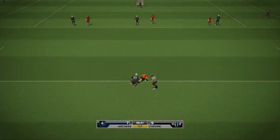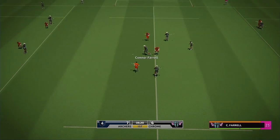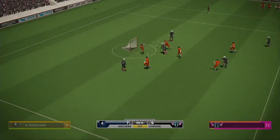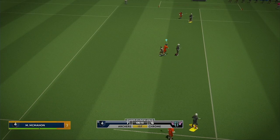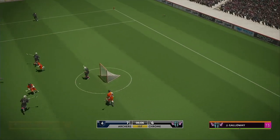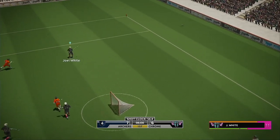Play resumes. We're underway again here at Newark Stadium. The home team wins the faceoff, and they get a step. Knocked loose. Connor overstepping. Lack of discipline there. Back underway now. The away team to resume play. Rice shoots. Knocked loose. And they get it back.